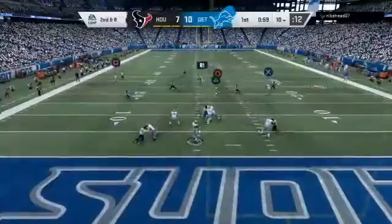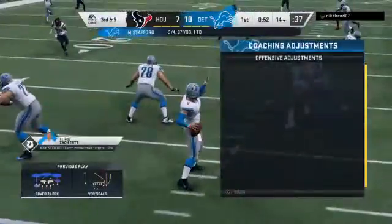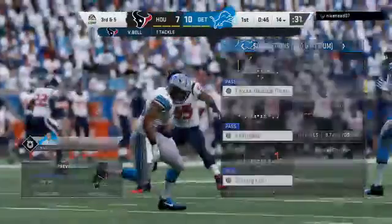Throwing on second and 8. Stafford. That's complete to his running back, Grant. And he'll get it up a little shy of the 15. They'll spot him down at the 14-yard line. Call it a 3-yard gain, and they're going to face a third down.